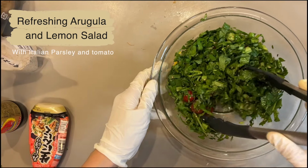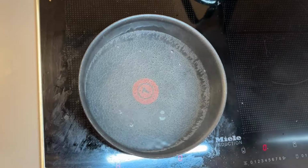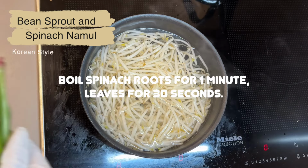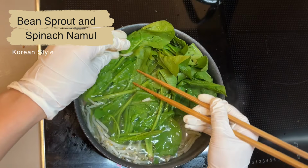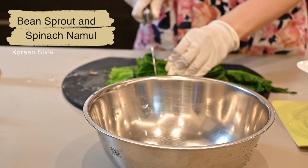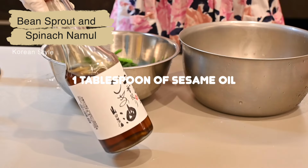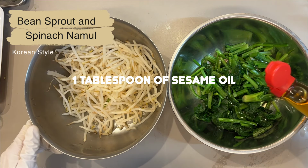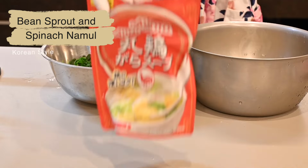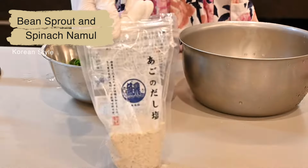Since there's lemon in it, it tastes delicious without adding extra salt. My kids love Namul, especially bean sprout Namul. They'll devour a whole bunch in no time. Since I got fresh spinach, I made spinach and bean sprout Namul. The key to making it better is to mix it well by hand to blend the flavors nicely.